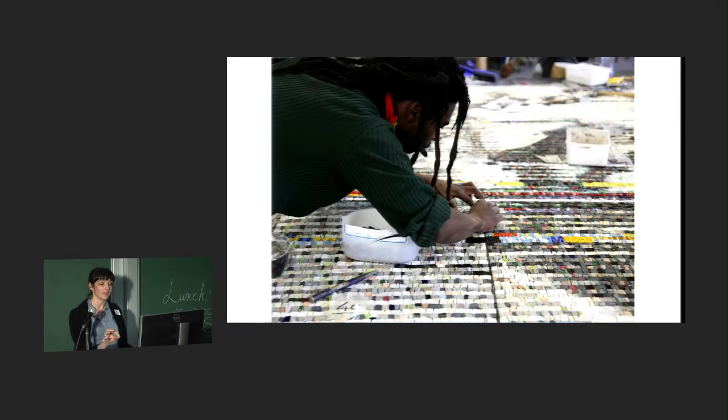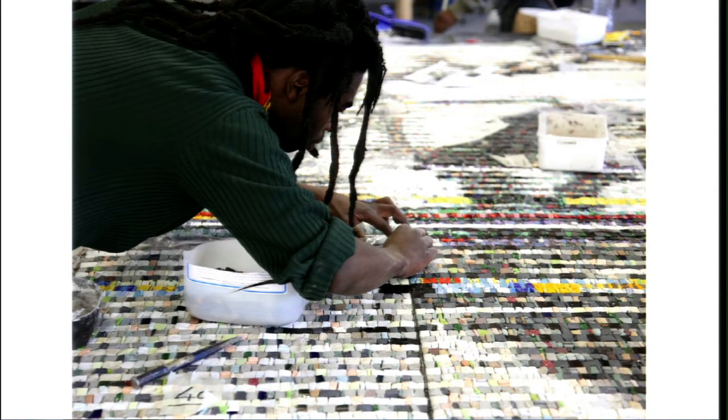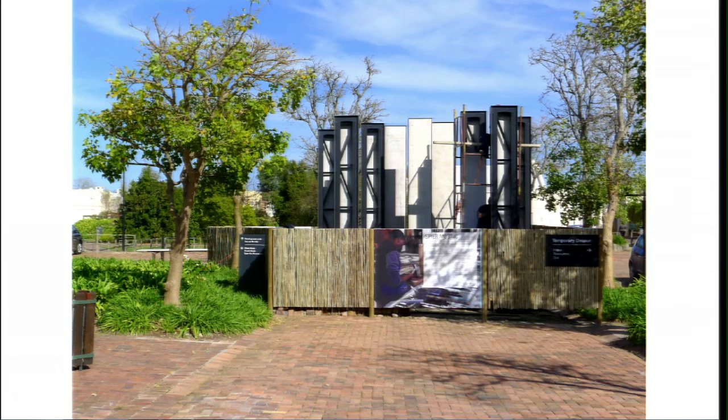Everything's done in quite muted natural stone colors with these very bright striped bands running through. And it's as if that's the noise in the information age that we have, and whether all this information that we're exposed to, maybe it's just making a lot of noise in our heads.